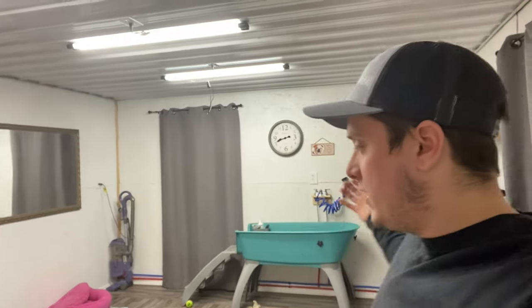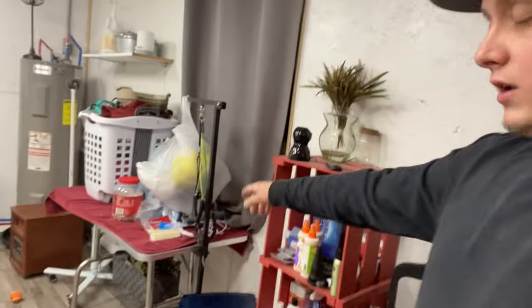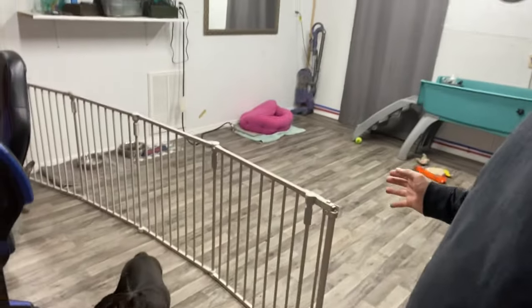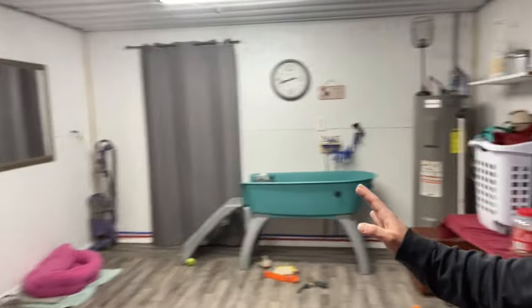So here's the first area we're gonna start in. It started out as a grooming area for dogs. You can see our tub here. We got a few things we use to groom the dogs. But now it has turned into a pen for our breeding dogs. We're planning to build another building for the breeding dogs. Just gonna have a couple of them. We breed Frenchies. So this is the first area.